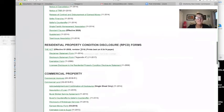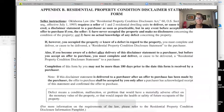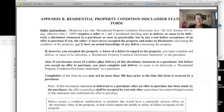So one of the forms that we will be signing off on, depending on the property again, is you're going to have a disclaimer, a disclosure, or the exemption form. So the disclaimer, let's read it right here. It says that the seller has never occupied the property and makes no disclosures concerning the condition of the property, and they have no actual knowledge of a defect concerning the property.